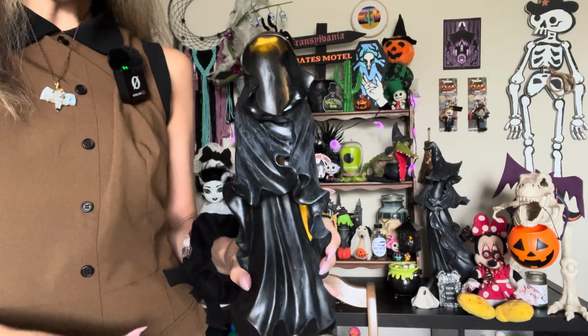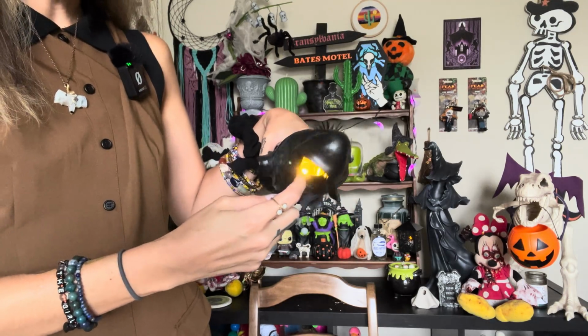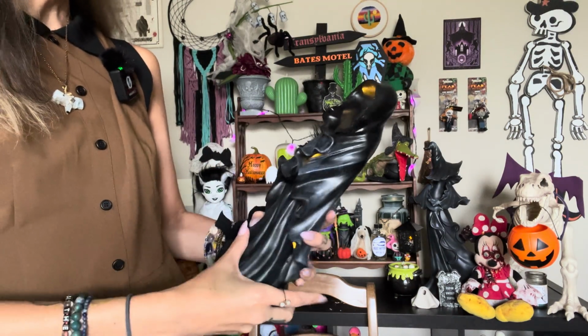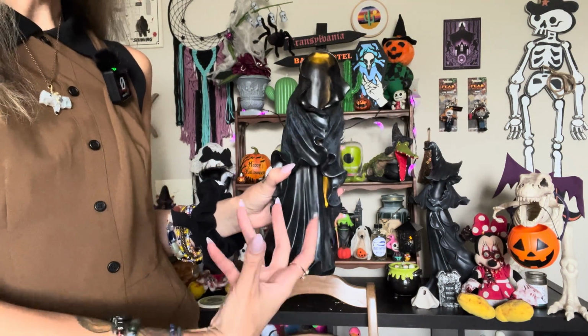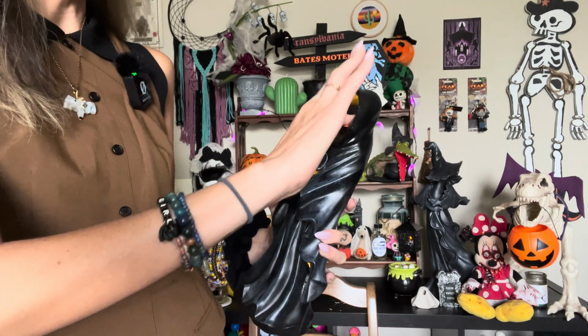And let's actually go ahead, let's stick some batteries in him really quick. Ta-da! Yeah, that's cool. So the light is all the way down in there, as you can see. Very cool. I like that the light is coming up from the bottom here. I think that's awesome. He's gonna look so cool at nighttime too. I'll show you the next thing here, it wasn't too much of a splurge.